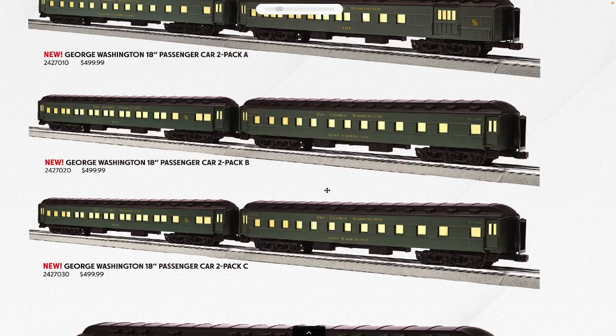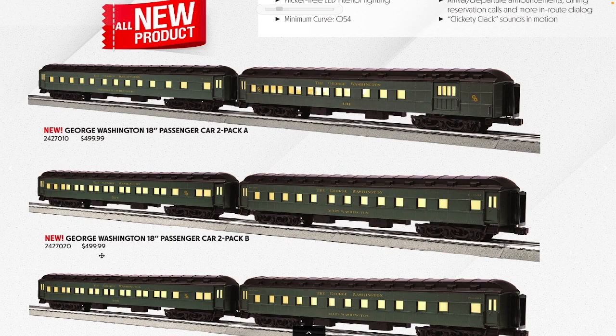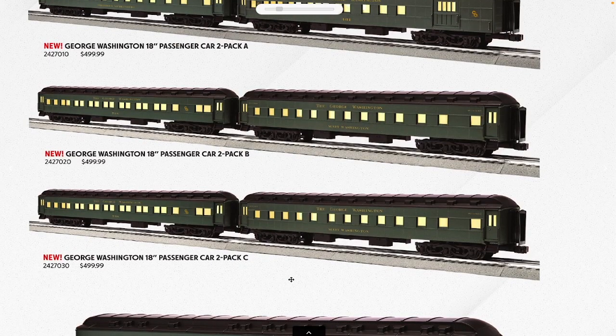And it looks like I found our first goof of the day. Okay, looks like in the B pack. So the A pack comes with a combine and a normal passenger car, which is a name car. And then coming into the B and C packs, it looks like the artist or whoever the editor was got onto a crunch and accidentally put the same photo for both packs.